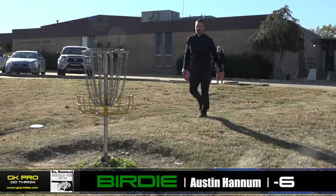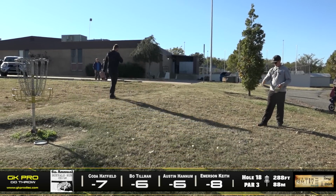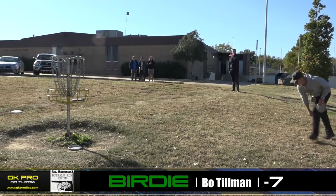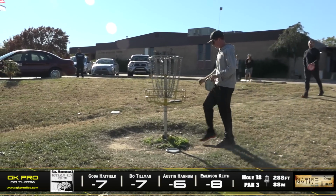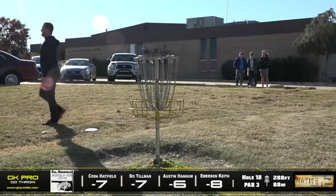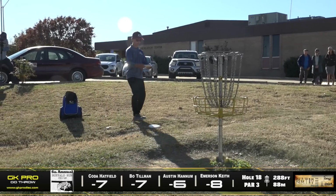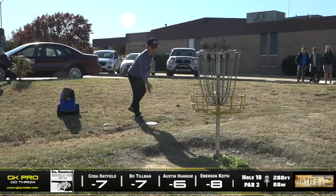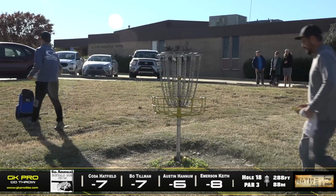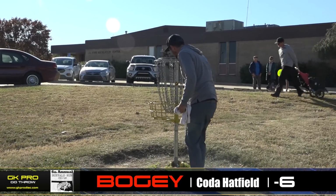Nice birdie there for Austin. Yeah. Moving to 6 under par. Still a really close battle here. Yeah, I mean, we got 7 down, 6 down, 6 down, 8 down. We didn't have any real breakout scores. No. But that's what happens when the wind is up. A lot of these holes turn into playing it safe, instead of trying to get in trouble. Yeah, exactly. The person who can take the most pars and get the easy birdies wins. Emerson with an unfortunate par. Still a fantastic score. Yeah, really nice rounds for these guys.